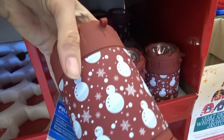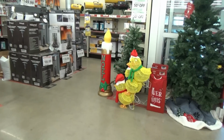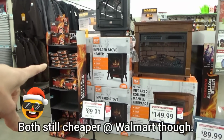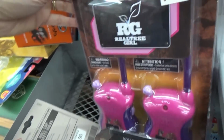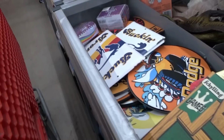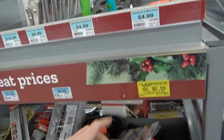These little lantern lights always come in handy. They're only $5. Oh look, they have chicken lights, you see? They have some fireplaces. That is a good price, $149 for that one. And then the black ones, like the ones we have in the bedrooms, are $89.99. Walkie-talkies for $12.99. They have this shut the box game. Is that fun? Have y'all ever played it? I don't know. These are good stocking stuffers, but you can find them cheaper than that sometimes.